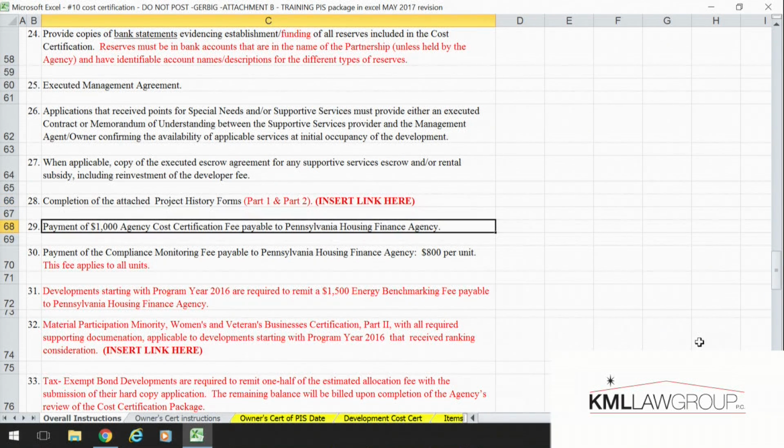All right, question? I'm sorry. You're asking for the executed escrow agreement for the supportive services and rental subsidy. What about the operating reserve? What's the question? On number 27, you're asking for an executed escrow agreement for the supportive services and rental subsidy. Well, typically, your operating reserve is a reserve you're holding, so you're saying that you might have an operating reserve in escrow, and my investor partner is holding the operating reserve in escrow.